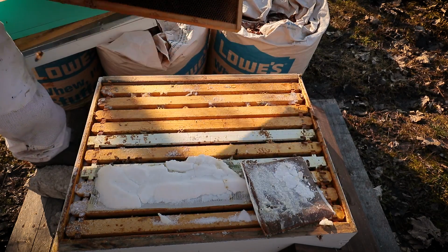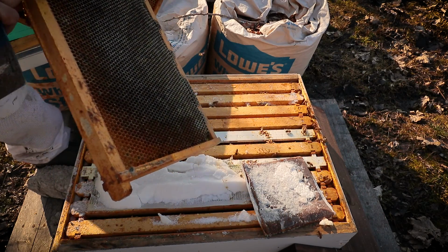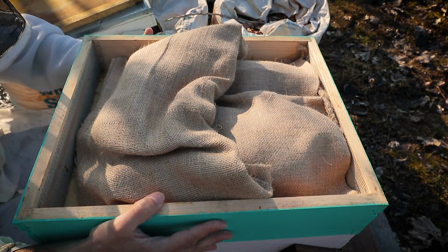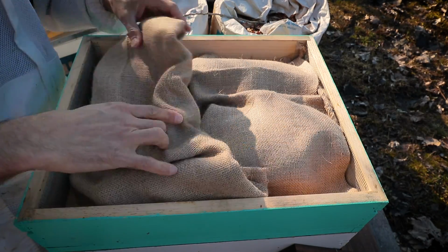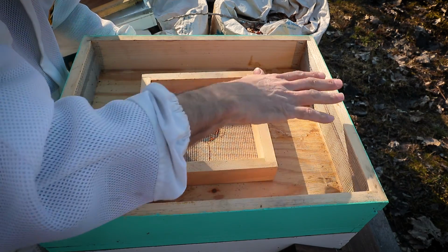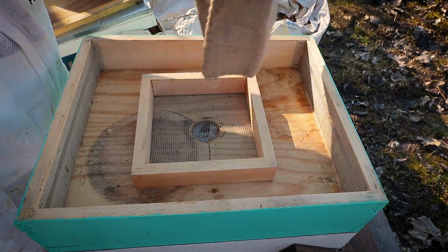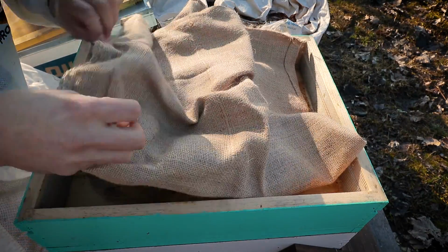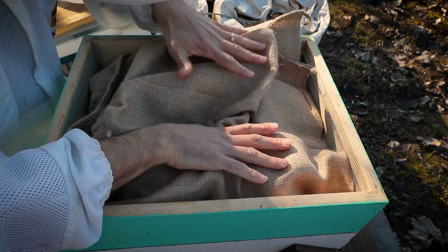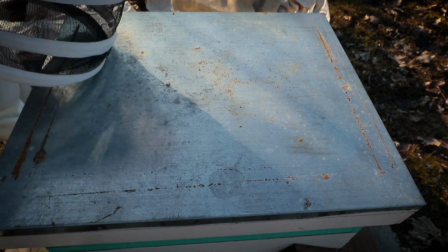Okay. These ones just had some syrup in them, so I'm just going to leave these out. I'll let the colonies clean these off for me. So I'm going to remove some of this burlap material so we can get a little bit more airflow across the top here to try to remove some of that moisture. It's really tight.